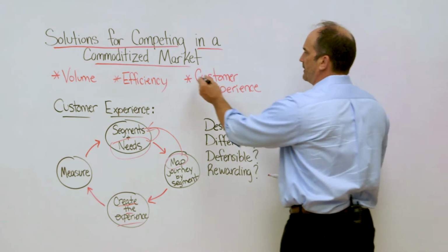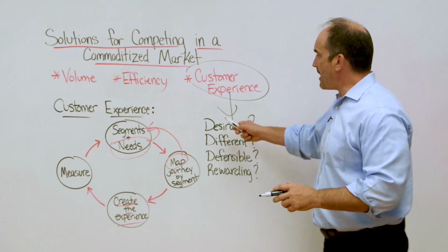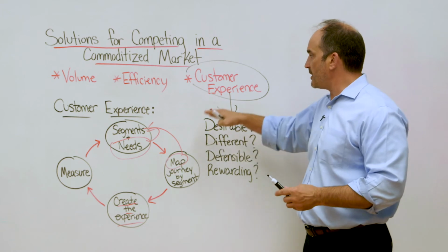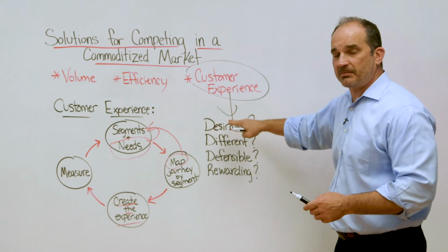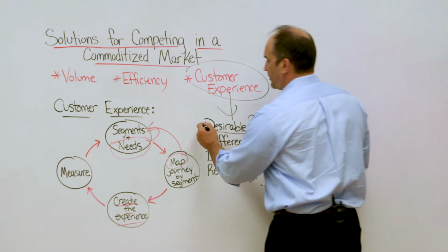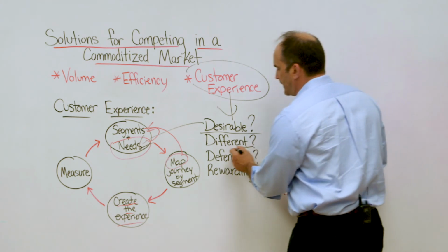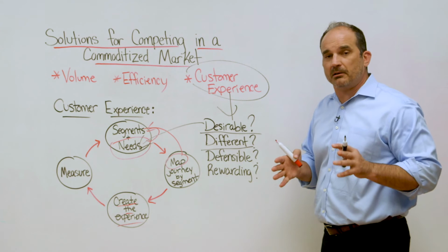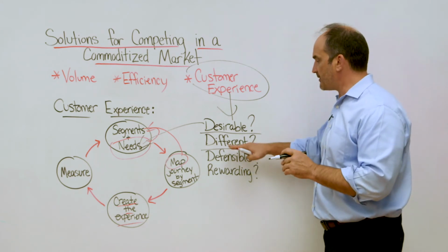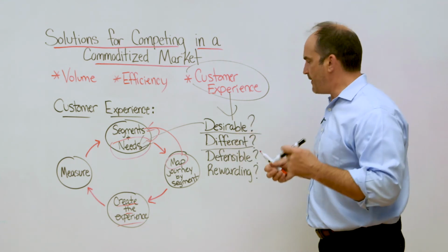Now, your experience, okay, needs to consider four things as you develop it. And remember, this is something that always evolves. It's not something that you develop one time and then it never changes. So on a continuous basis, once you have this experience mapped out, think to yourself, is it desirable? It's desirable if I understand the needs of my customers by segment, okay? Is it different, okay? Are they going to get a better experience getting Botox or getting braces at your facility versus somebody else's because it's a different experience? Is it going to mean something to them? Is it going to resonate with them, okay?